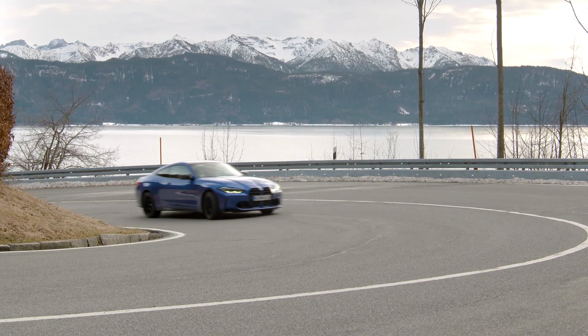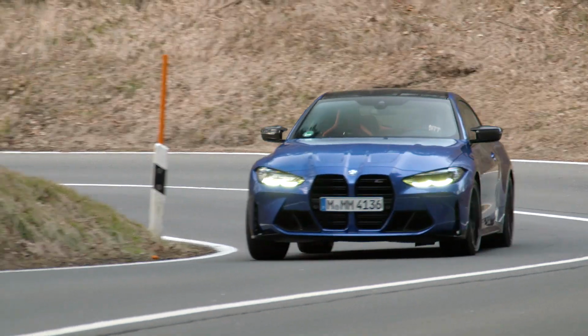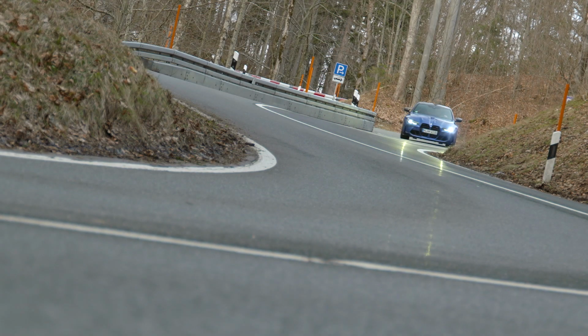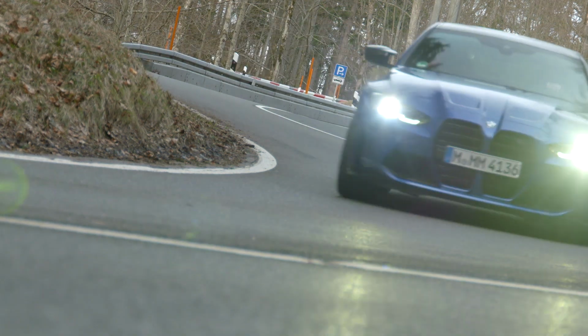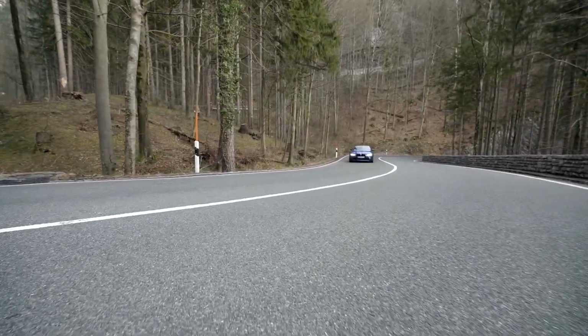Both models will also be available from summer 2021 with M xDrive, which offers even greater directional stability and supreme traction without compromising on agility. So that's pretty cool. All-wheel drive BMW M cars. I mean, we already had it with the 5 Series, the M5, so it seems only natural that the M3 and M4 would get all-wheel drive as well.